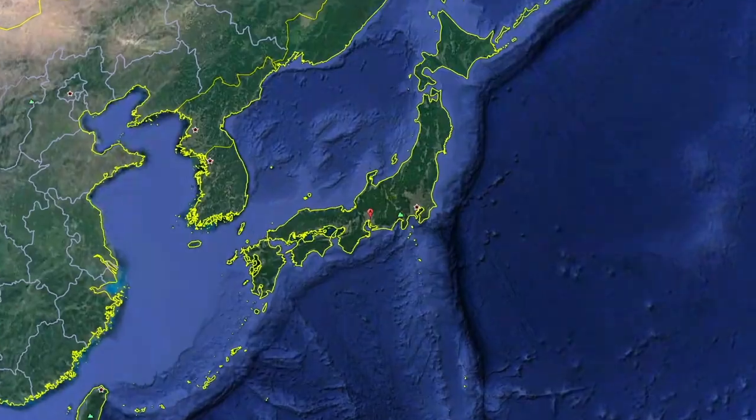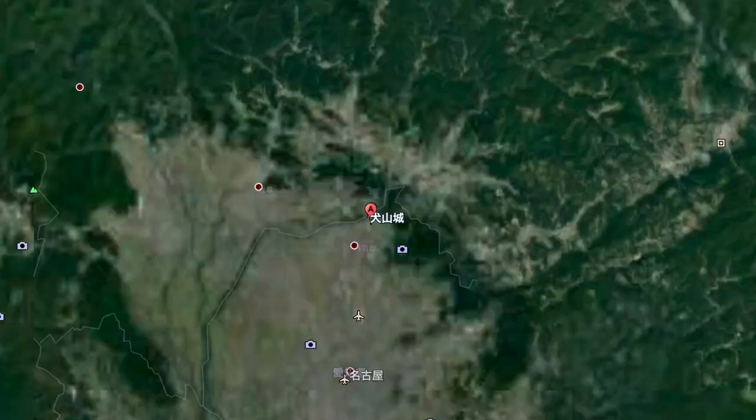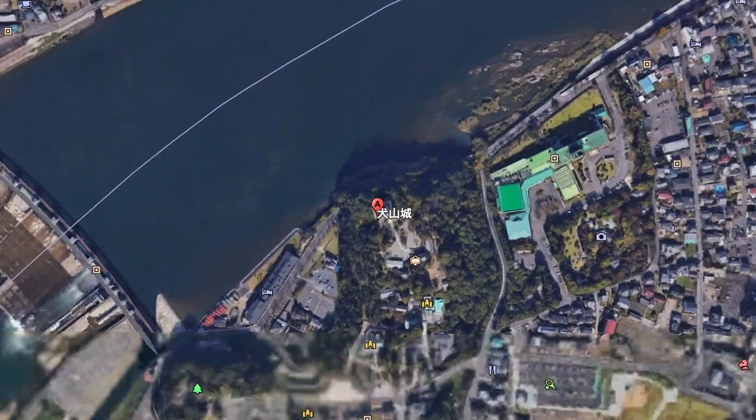This time, I visited Inuyama Castle. Inuyama Castle is located in the northern part of Aichi Prefecture. Inuyama City is on the outskirts of Aichi, but not so far from Nagoya City. Easy to access. Before getting started, just briefly though, I'd like to give you some general information about Japanese castles.